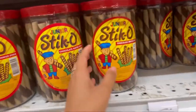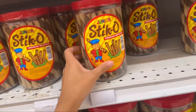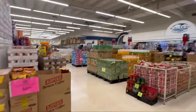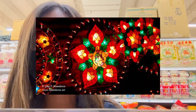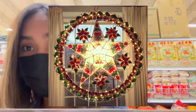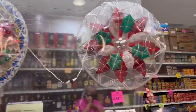Hey, Stickos. This is like the Asian version of the cocoa batons from Trader Joe's. The item I wanted to feature is the Filipino star, and it's called Parol, and it's this ornament lantern thing, and we usually put it up for Christmas, and for us, Christmas is super important, and it's so important to us that we start celebrating it in September, all the way to December.